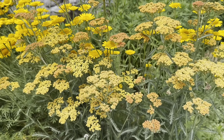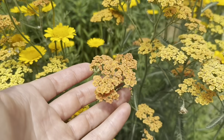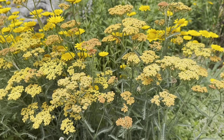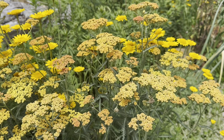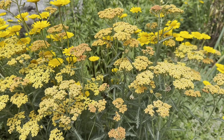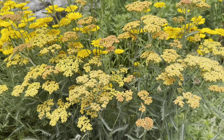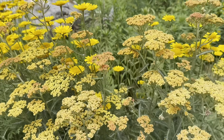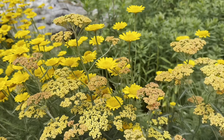Another yarrow I really like is a terracotta. So here you can see you have these beautiful terracotta color flowers that fade into a light yellow. This plant has a similar habit to the pomegranate in terms of it stays where you put it, and you have to make sure that you're weeding around it so it doesn't get overwhelmed by other plants. But it's a really beautiful tone that plays well with yellows.